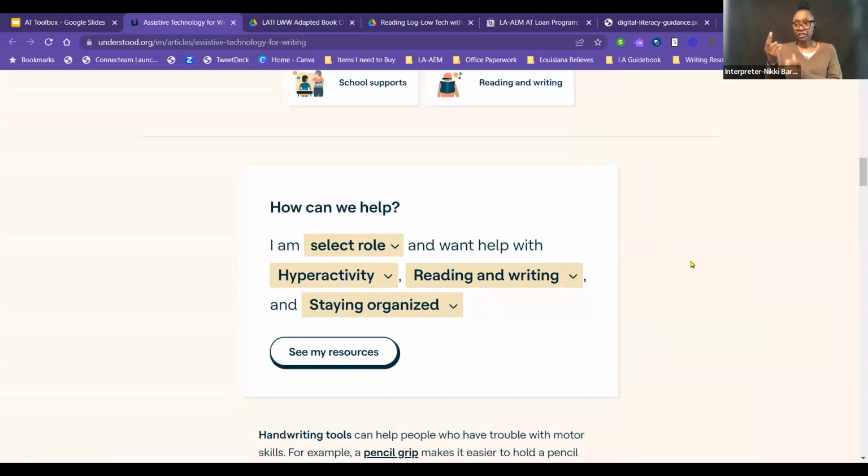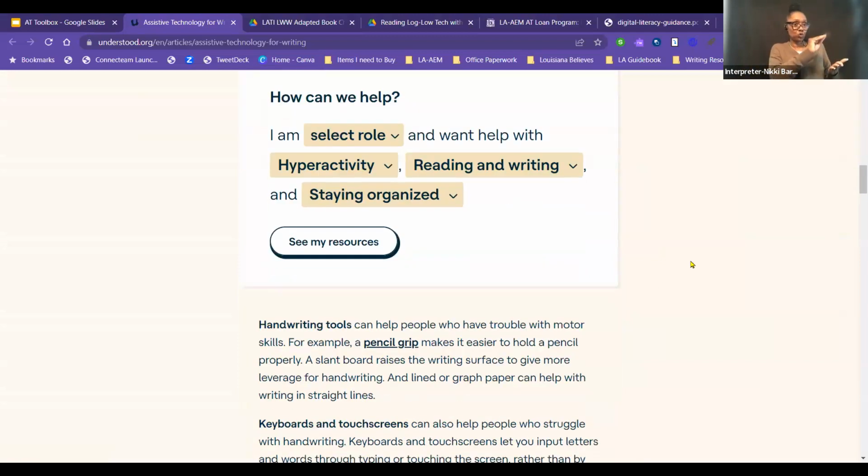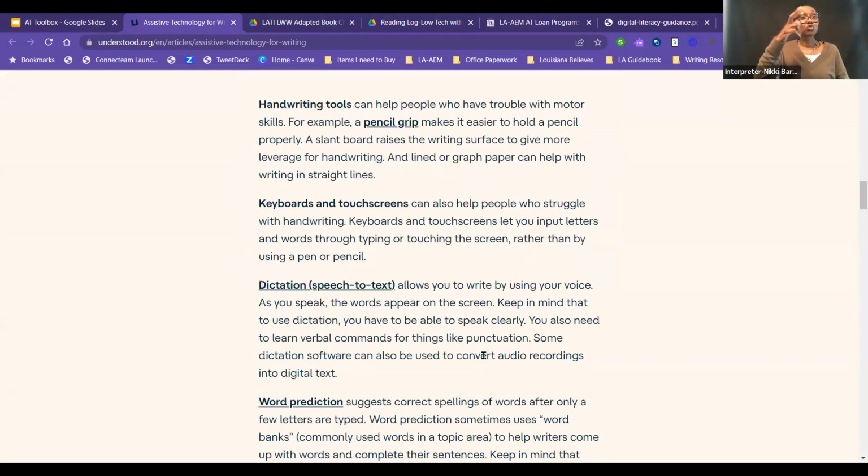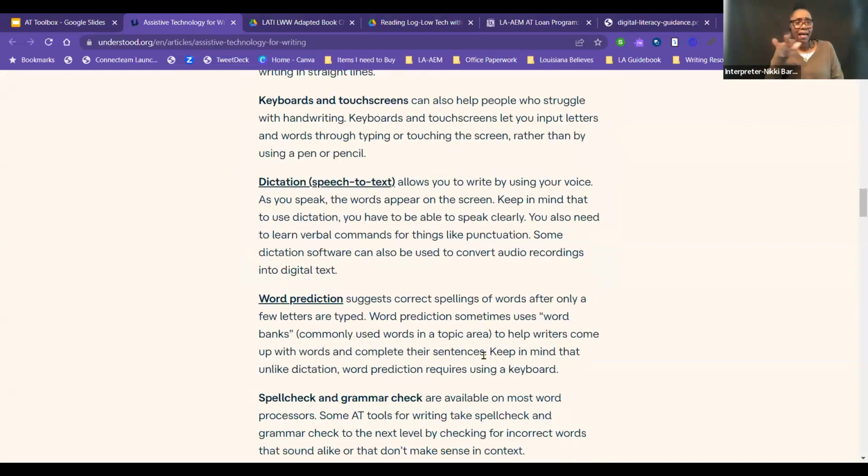So it's very cool on their website to be able to get information around that certain disability and what the characteristics are. So for writing, here are some handwriting tools like pencil grips, and then keyboards, touch screens, dictation, being able to talk into a computer and let it type what you want to say. That is an accommodation for students who have trouble writing with their hands or they can't spell. Dictation can be an accommodation for that student.